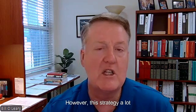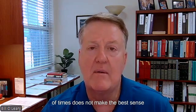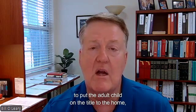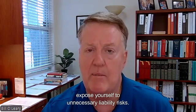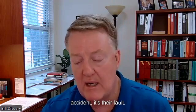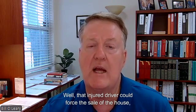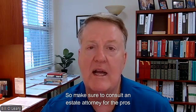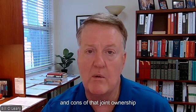However, this strategy a lot of times does not make the best sense because, frankly, let's say as the parent wanting to put the adult child on the title to the home, you expose yourself to unnecessary liability risks. What do I mean? Let's say your child gets into a car accident, it's their fault. Here comes the injured driver filing a claim. Well, that injured driver could force a sale of the house, and that's not what you want. So make sure to consult an estate attorney for the pros and cons of that joint ownership with right of survivorship.